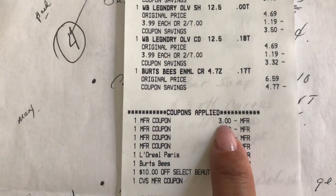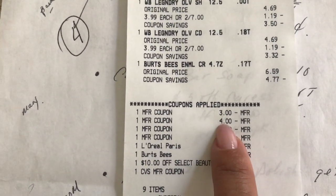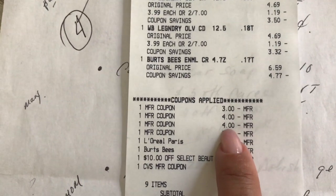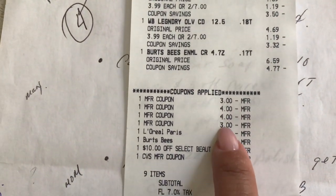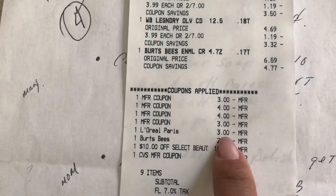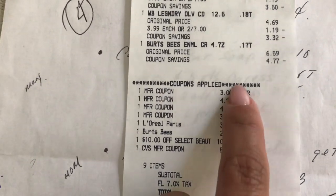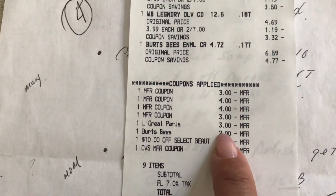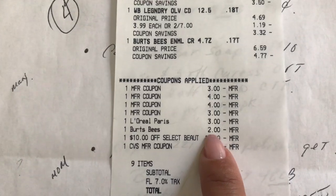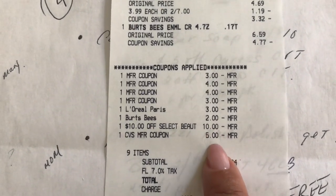There is my $3 on the L'Oreal. There's the $4 on the Whole Blends. There's the $4 on the Garnier Fructis. There is my $3 on the L'Oreal. There is the $3 that I had digital coupon for the L'Oreal as well. That also came off. So instead of $6 coming off, $9 came off. There is my $2 in Burt's Bees. The $10 off of 30 went through without any problem.